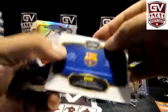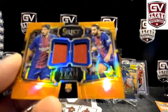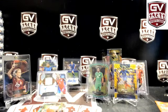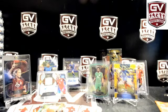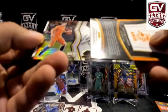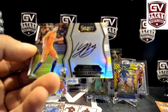Mertens, number to 75, Luis Suarez and Arda Turan, dual jersey. Barca on this one is Krangsek, 11 of 75. David Alaba, and on card autograph. That is Kevin Strootman, Netherlands. Netherlands, that is going to Jonathan.